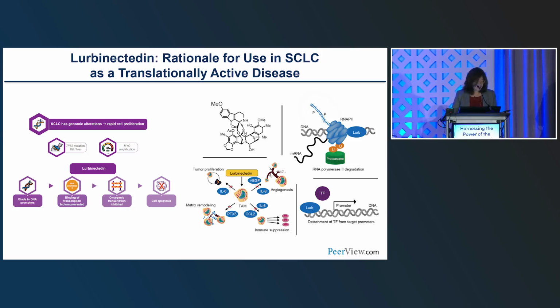It binds to DNA promoters and prevents transcription. That's what's seen in this area over here. Lurbinectedin is binding to the DNA, preventing transcription factors from binding. And that inhibits transcription and then affects a lot of different processes, including apoptosis, tumor proliferation, angiogenesis, immune suppression, that tumor microenvironment. And it also binds here, you can see that it's leading to RNA Pol II degradation. So there are a number of different methods of how it works.